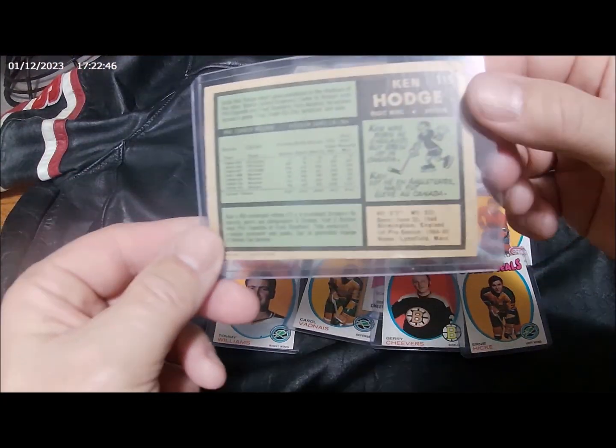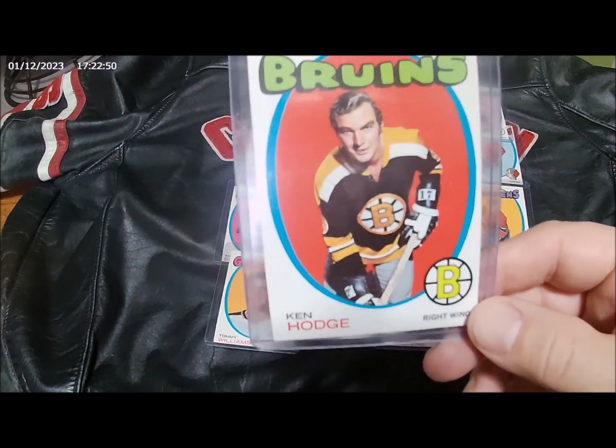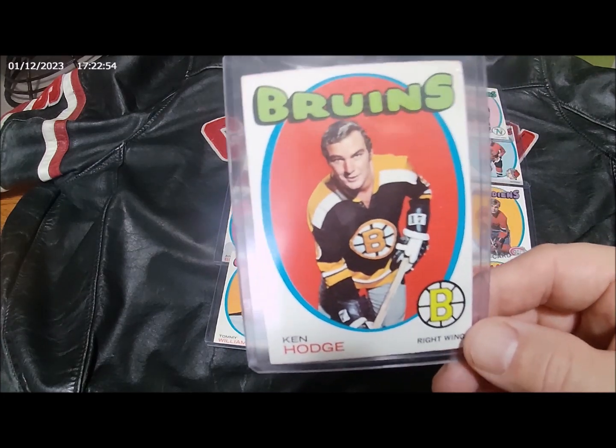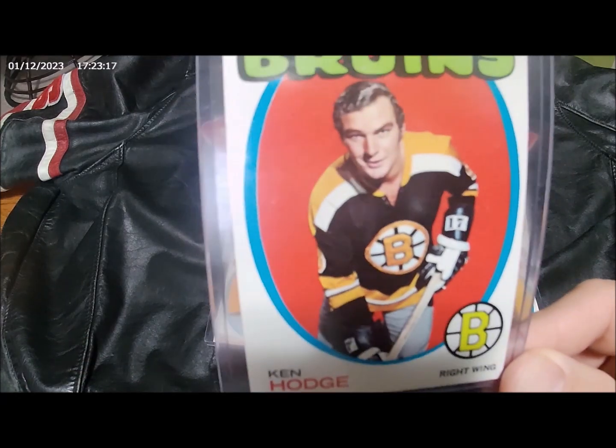He had 105 points that year and was a big part of Boston's success too. Both him and Esposito had been with the Chicago Blackhawks before getting traded. That's one of those what-ifs in Chicago.